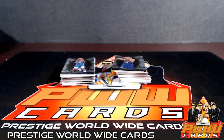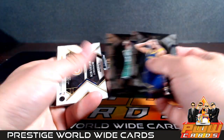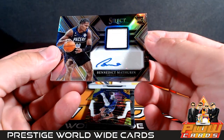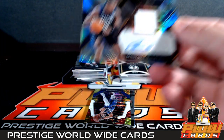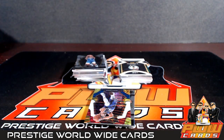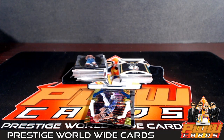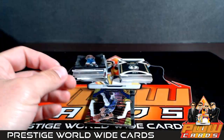Alrighty, box number three. Let's go to the right side this time. Switch it on back. And we're going to make a stop here because right here we have a Bennedict Mathurin rookie patch auto for the Indiana Pacers. Pacers, Allen M. Nice silver rookie patch auto. That's going to be numbered to 199. How about that for the Pacers?